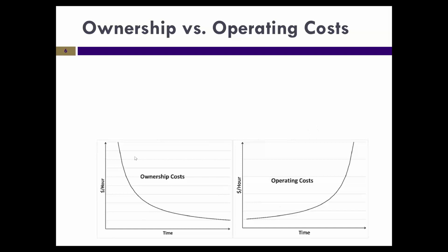Well, we had finished talking that our ownership costs would fall over the longer period of time that we use the vehicle, but our operating costs will generally increase with the required maintenance. And so we need to find a place where we get a decent balance from this process. So let's consider what our ownership costs are.